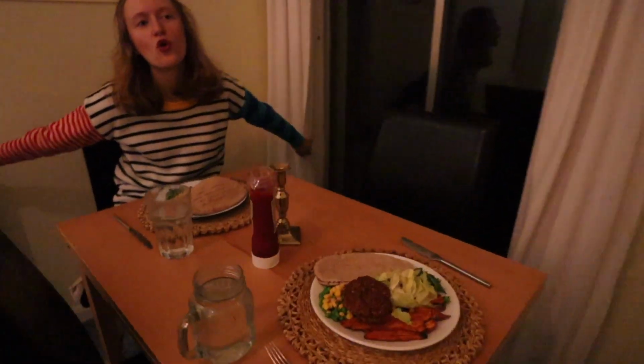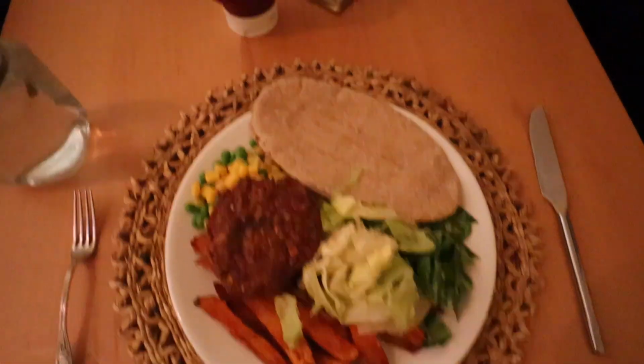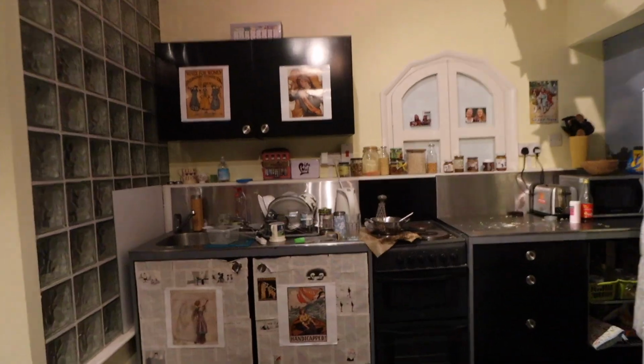So delicious. And since Blakeney had done dinner, I did the washing up afterwards. That's how we split it. So whoever cooks doesn't do the washing up.